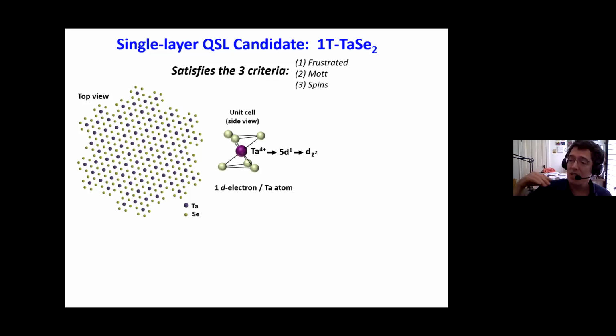So I'm going to spend a little bit of time showing you how this material satisfies these three criteria, and then I'm going to show you some direct evidence of quantum spin liquid behavior. Let's talk about this material for a moment. 1T refers to the structure of the material. It's a transition metal dichalcogenide. The tantalum atoms are octahedrally coordinated amongst the selenium atoms, as you see here. This is the side view of the unit cell. A single layer of this material actually is a trilayer where the middle layer is tantalum sandwiched by a top layer of selenium and a bottom layer of selenium.